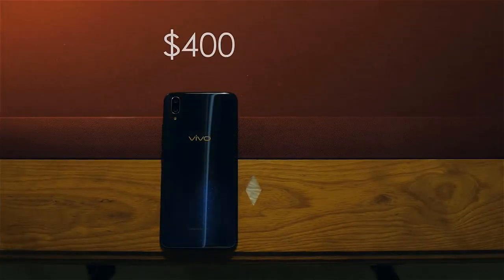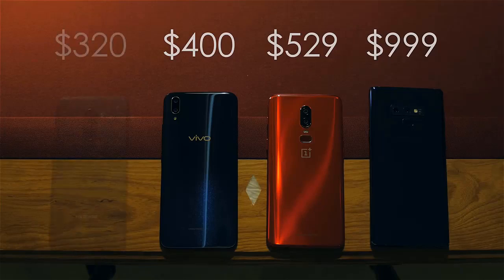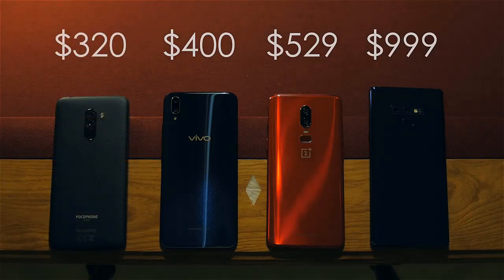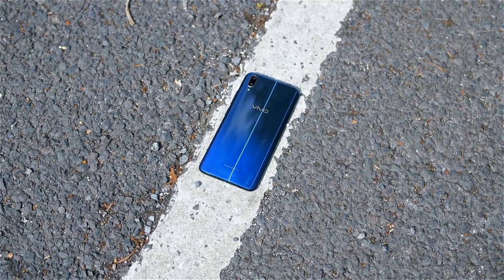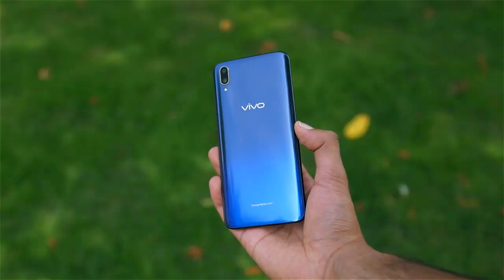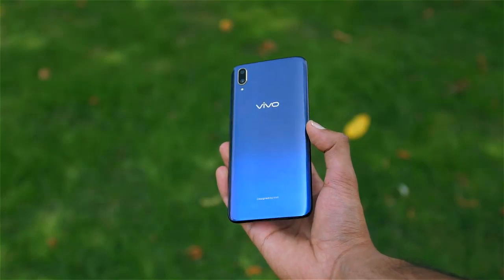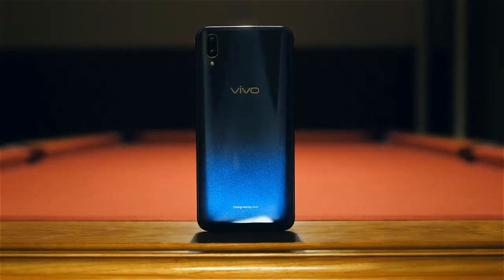$400 makes the V11 cheaper than the OnePlus 6 and the Note 9 by a long shot, but not quite Xiaomi's new Pocophone F1. And Vivo has killed it with the finish. It is subtle but surprising, and flashy but not in a cheap way. It has color changing elements from the Honor 10, shifting from a blue to a purple depending on the angle, with this kind of slight glimmer to it.